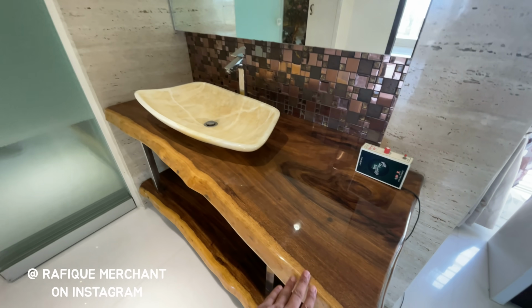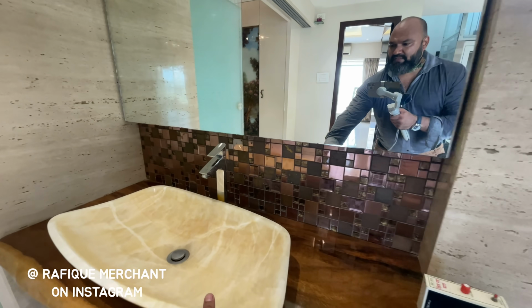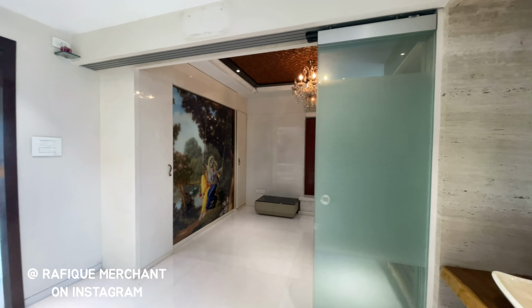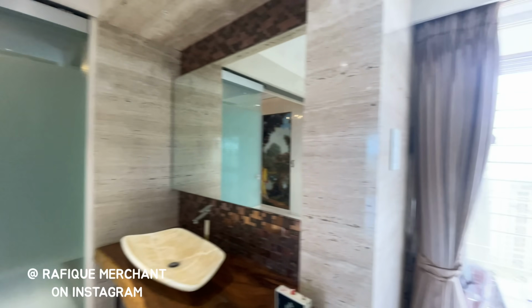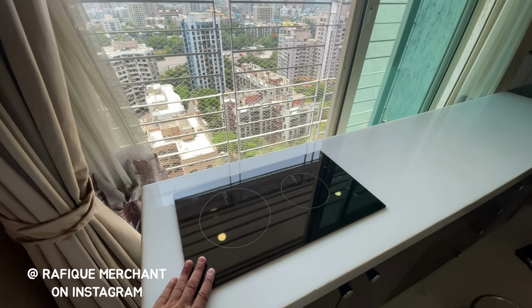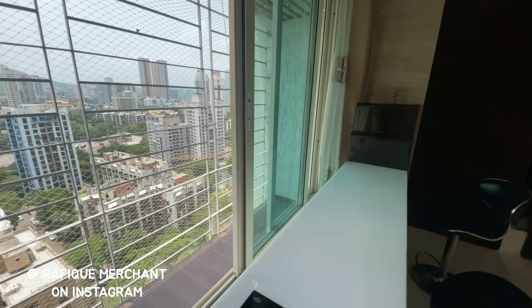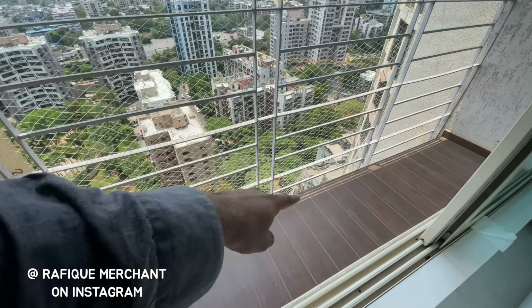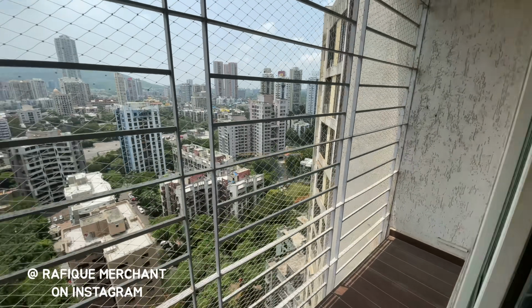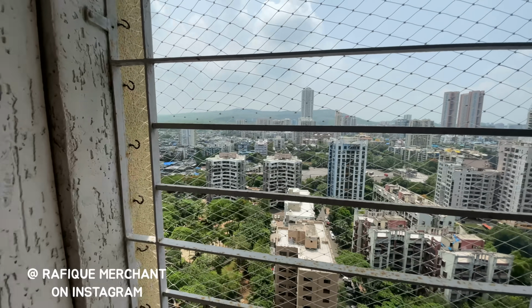Have a look at this one, the sink here as well, exclusive and exquisite. You got a big beautiful Mandir area. I want to show you here as well. What we have is another serving area, and you got an induction cooking with the marble on top here and the wooden tiling. So outside is wooden tilings because when it rains it will not destroy and demolish it.